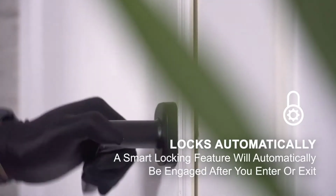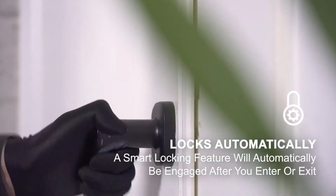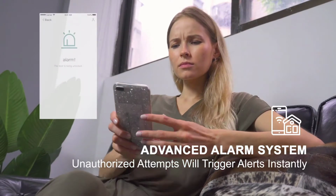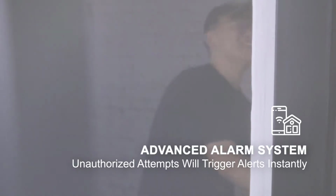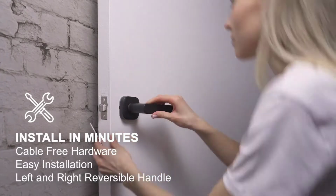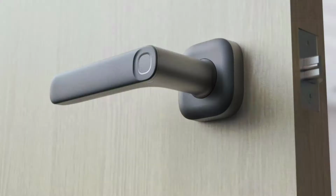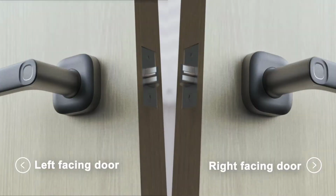When FIDO determines that the door is open, it automatically locks the door and keeps unwanted followers outside. If the door lock is vandalized, you will be notified remotely, and the alarm will be triggered immediately. The simple and cable-free design allows it to be installed in just 15 minutes on both left and right-facing doors.